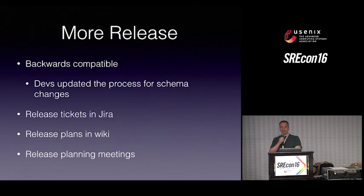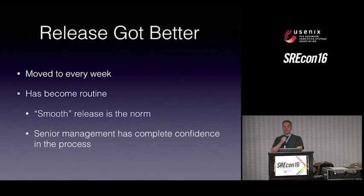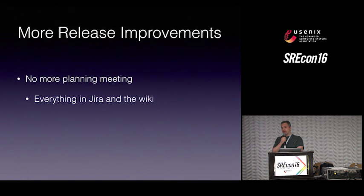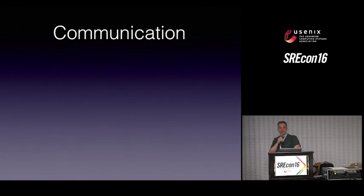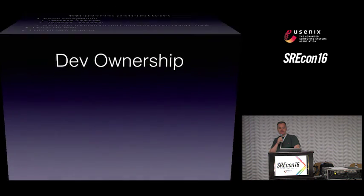And then planning meetings. Now, as things got better, we moved to every week instead of every other week. Things have gotten routine, so much so that a smooth release is just standard. We got rid of the planning meetings. What's important to keep in mind is you don't have to plan or change a process for 2 years from now. Fix the current problem with the idea that you can remove whatever you've just changed later. Slack, feature flags so we can roll things out slower. We use Slack everywhere. More documentation, lots of Jira.